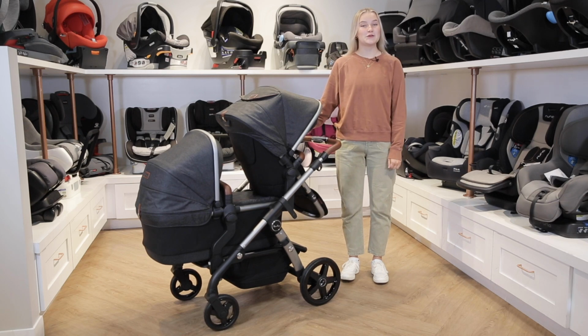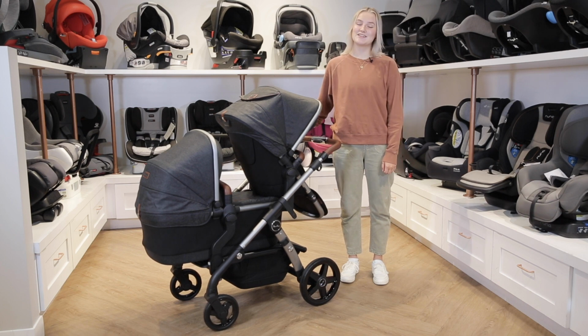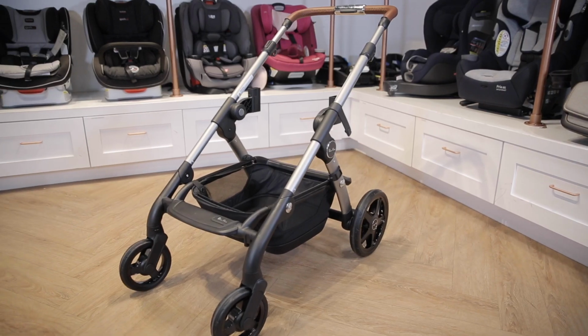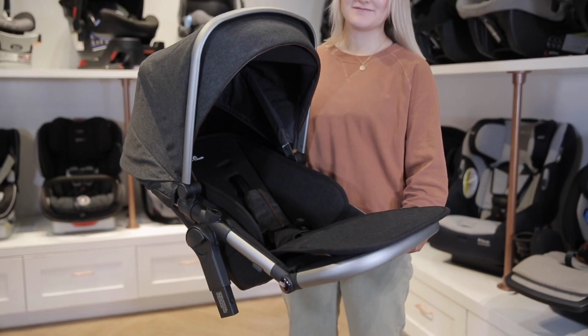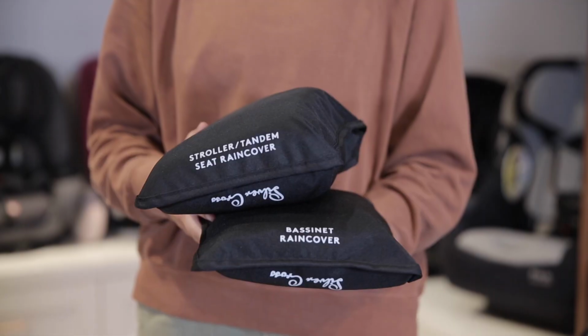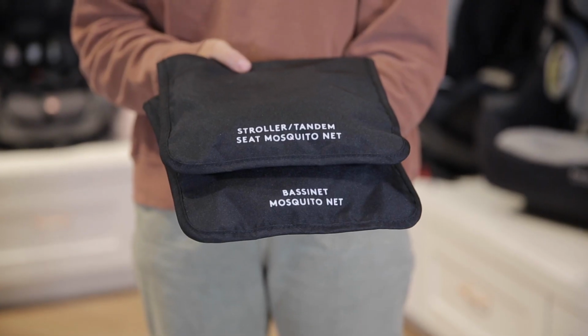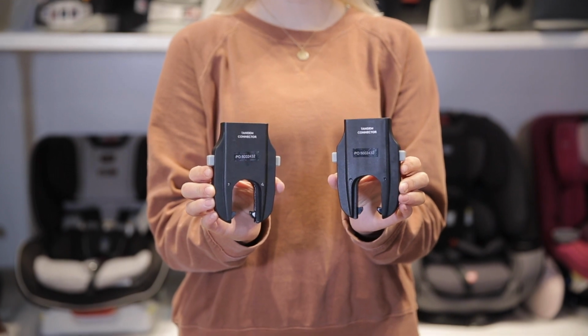Today we're featuring the new Silver Cross Wave 2021 stroller. This version has a few more updates than the previous one. Straight out of the box, you're going to get the platinum stroller frame, a bassinet, a seat with a bamboo seat liner, 2 canopies, 2 aprons, 2 belly bars, 2 fitted rain covers, 2 mosquito nets, a cup holder, and adapters for if you want to attach a second tandem seat.